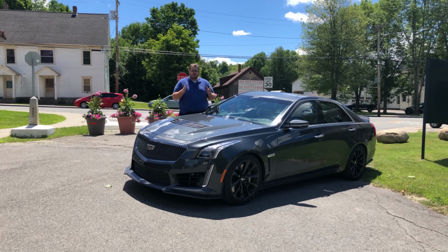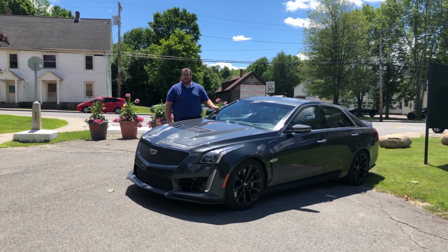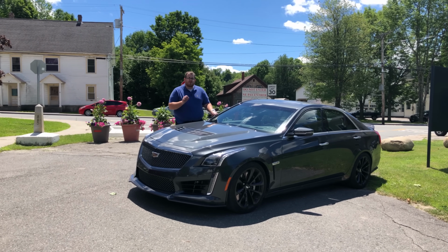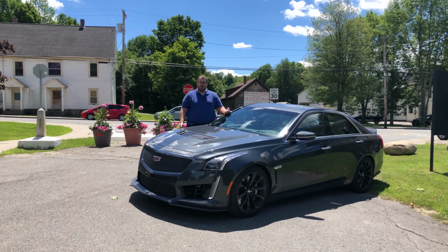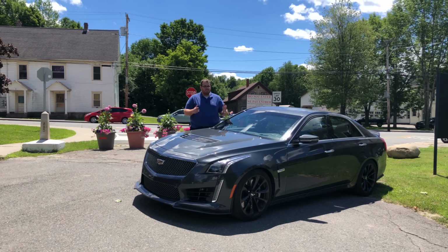Now, the reason we've done this is because we have one of the most all-American cars in front of us here today. Our spotlight is on this 2018 Cadillac CTS-V. It has a 6.2-liter supercharged V8 LT4 engine straight out of the Corvette Z06. So we're going to be showing you everything about this car and everything you need to know if you're in the market for pure luxury performance.